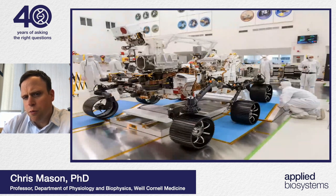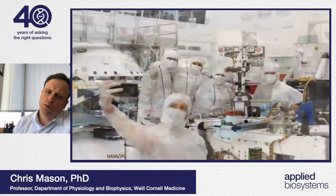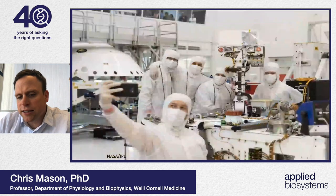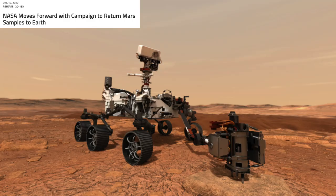But engineers are people too, right? They might take a picture with the robot that they're sending to another planet. I can't really blame them. It's kind of exciting. This is going to Mars, right? So they're going to take a picture. But one of the interesting things about this is that right now the Perseverance rover is collecting both surface and air samples for a Mars sample return mission.